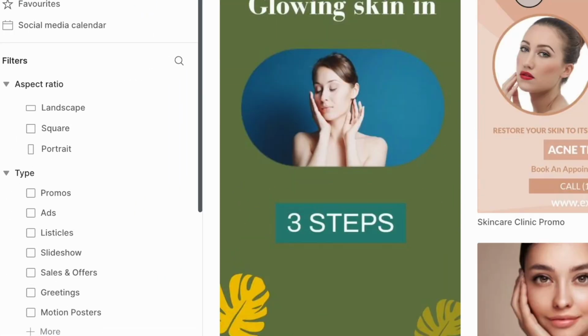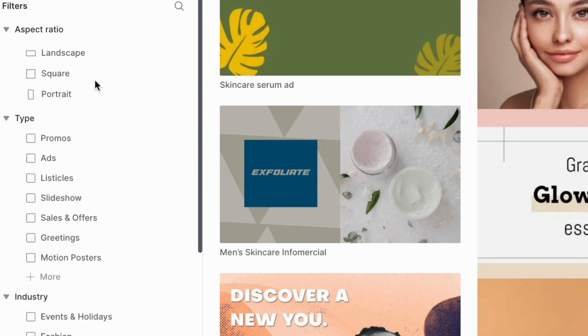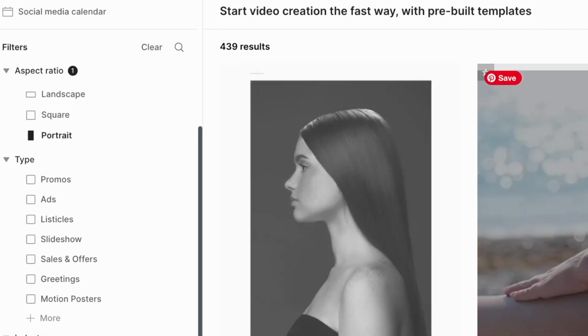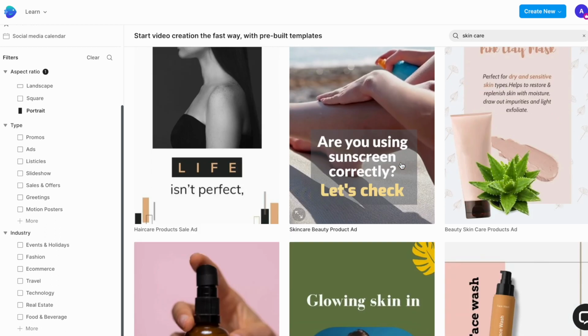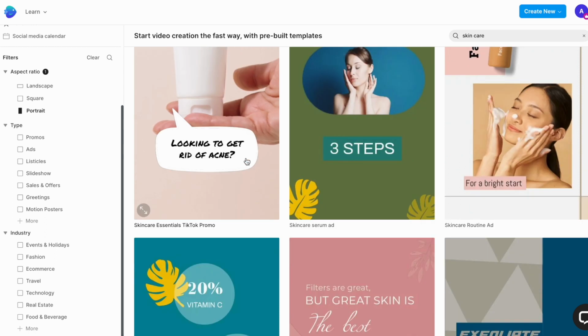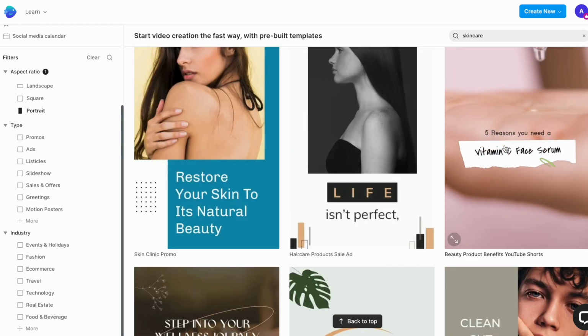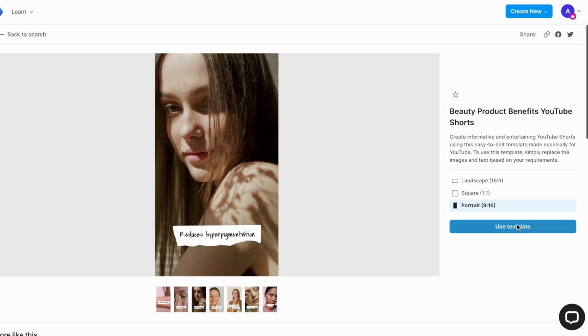You can also use the menu on the left to further filter out your results based on aspect ratio, type of video, and industry. We want the vertical aspect ratio, so we'll go ahead and select that. Now to preview a template, simply hover your cursor over it, and don't worry about getting an exact match for your brand colors or fonts, as you can edit those later in the process. Once you find a template, click on it and go to the template page, and here click on Use Template.